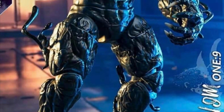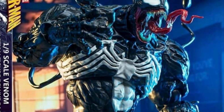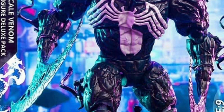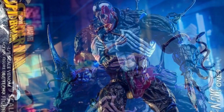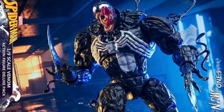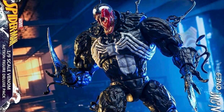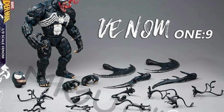And start it off with a 1/9 scale Venom from either MIGU or MIGU Toys, and this thing looks pretty damn dope. That open mouth head sculpt is incredible looking, and just that head sculpt alone makes me want to get the figure, even though I don't collect 1/9 scale. It's Venom, man.